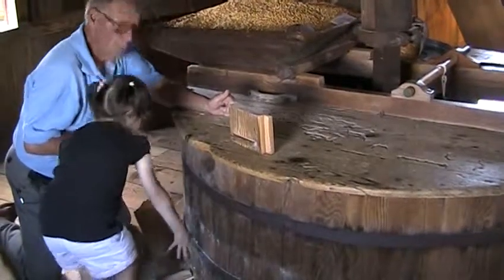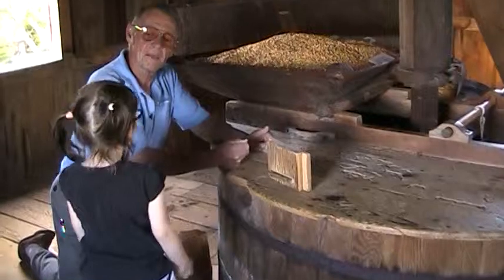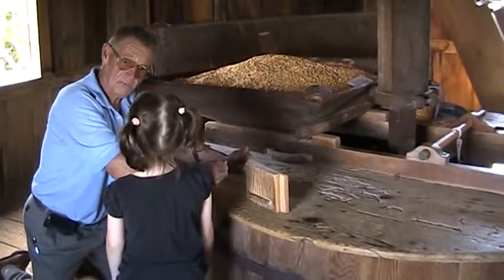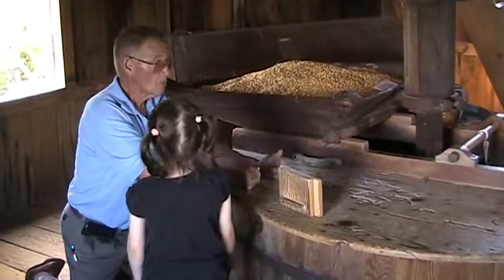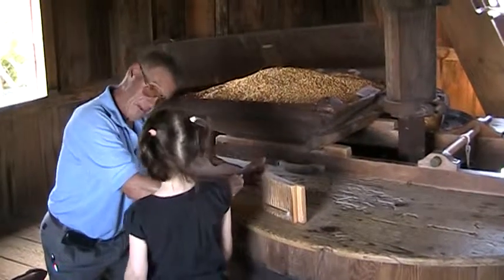Down the hatch. How old are you? Five. You're five? Oh my gosh, that's beautiful. Now, are you going into kindergarten or first grade? First grade. Oh, same age as my granddaughter.